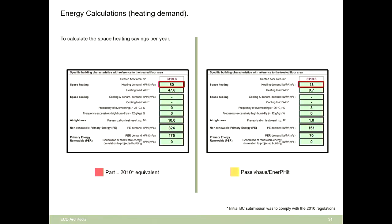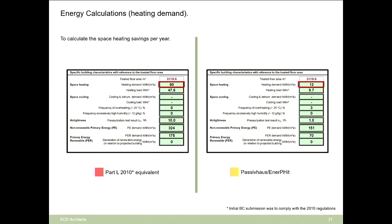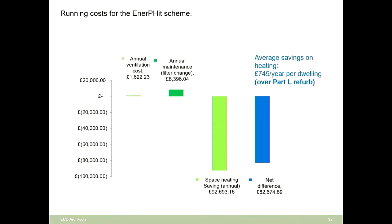But then the extra fuel saving, also reduction in space heating between building regs as it was then, about 80 kilowatt hours per square metre per year, is down to about 13. And bear in mind, we were starting at 190. So 190 down to about 13. We had to achieve 25 to hit the threshold for EnerPHiT, but we managed to get below that. So space heating savings, approximately £745 extra per dwelling per year.